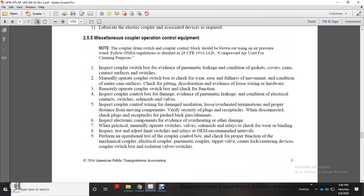All right, 255, miscellaneous coupler operation control equipment. Note that the coupler drum switch and the coupler contact block should be blown out using an air pressure wand, following US OSHA regulations detailed in Title 29 CFR 1910.242(b), compressed air used for cleaning purposes.